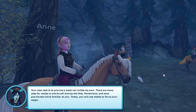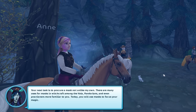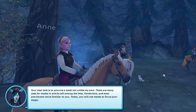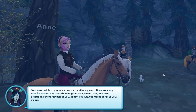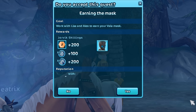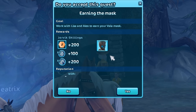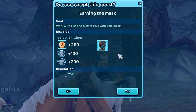Your next task is to produce a mask not unlike my own. There are many uses for masks in witchcraft among the Vala, Pandorians and even practitioners more familiar to you. Today, you will use these masks to focus your magic. Finally, you guys, I was hoping we were gonna get this mask. I've been waiting. Work with Lisa and Alex to earn your Vala mask.